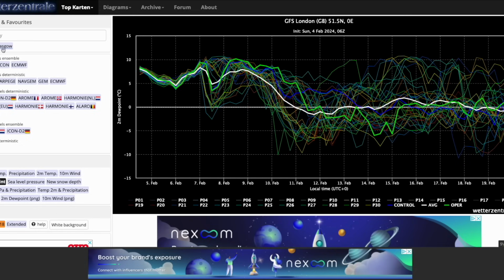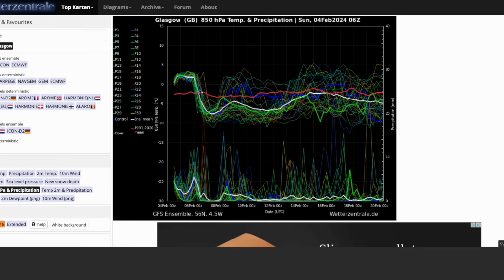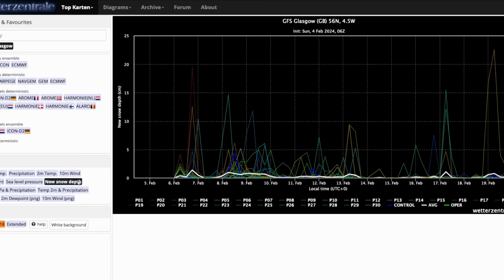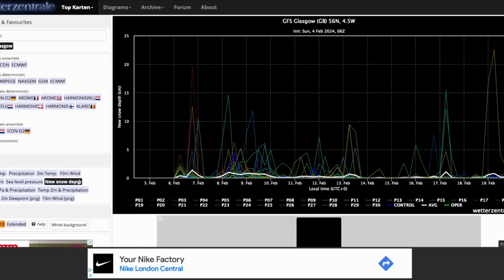But I do want to emphasise, if we go further north to Glasgow, the cold air is arriving within the next 48 to 72 hours and is hanging around for the next week or two. And you can see, if we have a look at the snow depth, we're going to see a lot of snow across much of Scotland here. Again, it's difficult to say exactly if we're going to see a lot of frontal snow, because that depends on the positioning of the lower pressure systems, but definitely a lot of convective snow is looking likely, and even to low-lying areas there could be a lot of snow indeed.